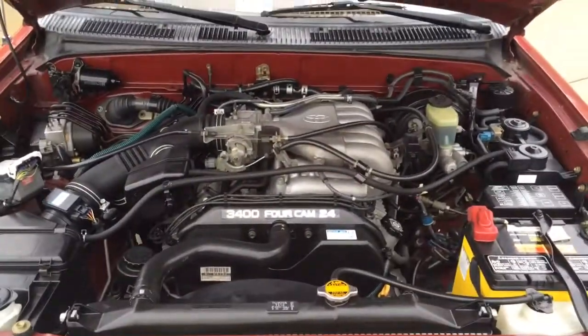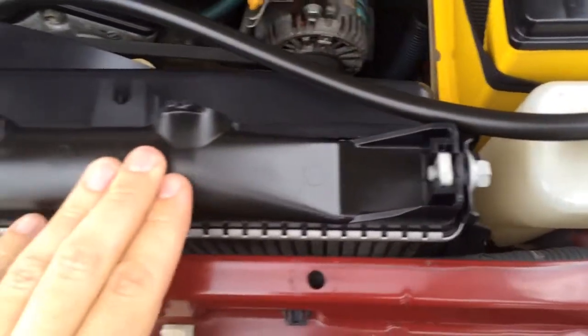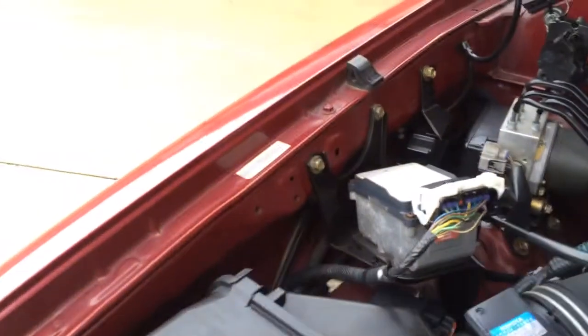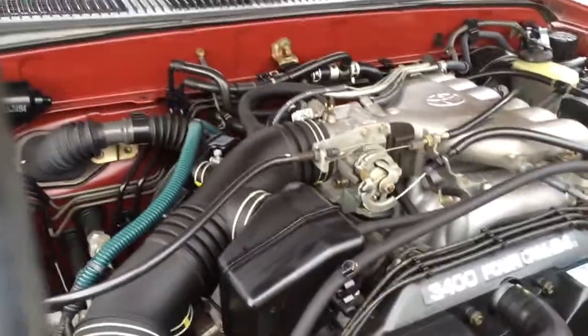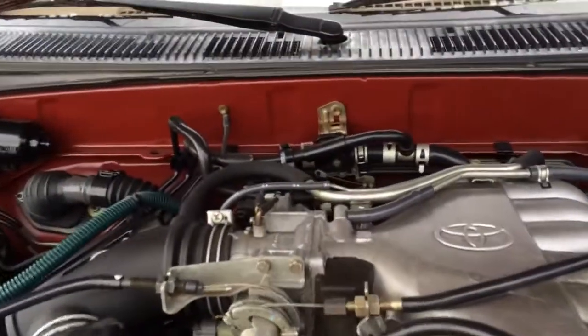Engine bay is absolutely as clean as you're going to get. Appears to have a brand new radiator, which is a factory radiator. The rest of the engine is super clean. Usually, and we've literally sold 100 of these, if not more, there are little things that we notice that the average person wouldn't note.